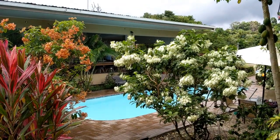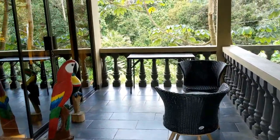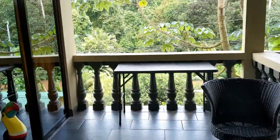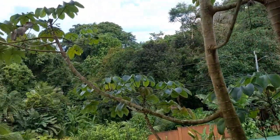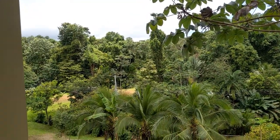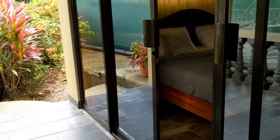Okay, here is Hotel Margarita and our little patio. View. We're about 500 meters from the beach. Come into the room.